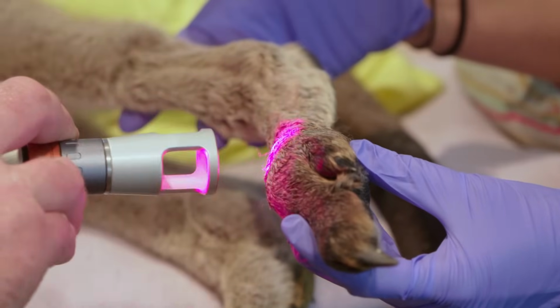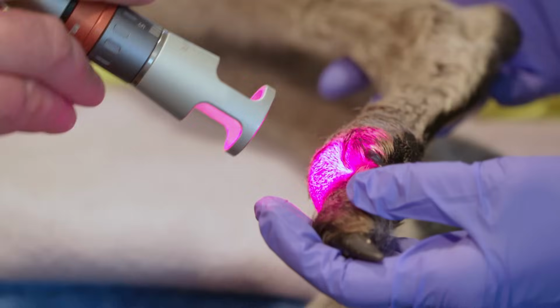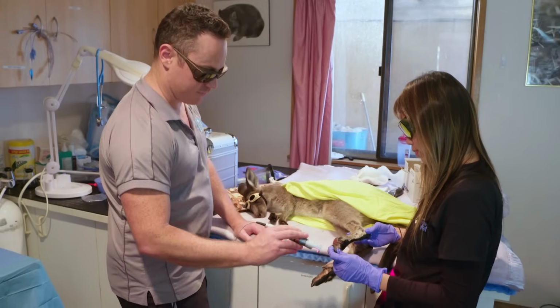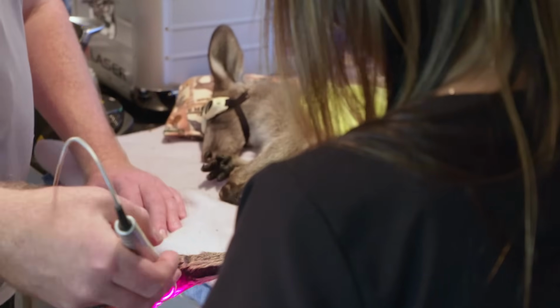The laser enhances the body's natural ability to heal, so what we're going to come up with is faster healing times for the injuries. With any leg injuries with kangaroos, it's so important to fix it and fix it fast because overall they only have 2 legs and a tail to move around. And if they stop using that leg, they can put a lot of pressure on the other one.